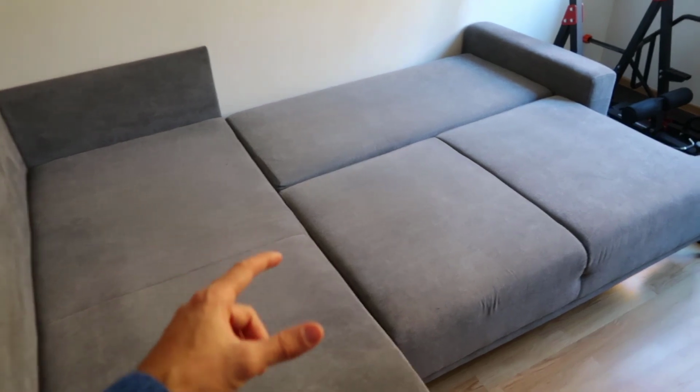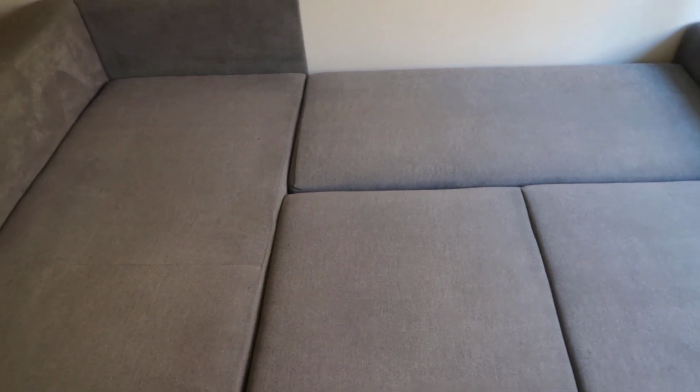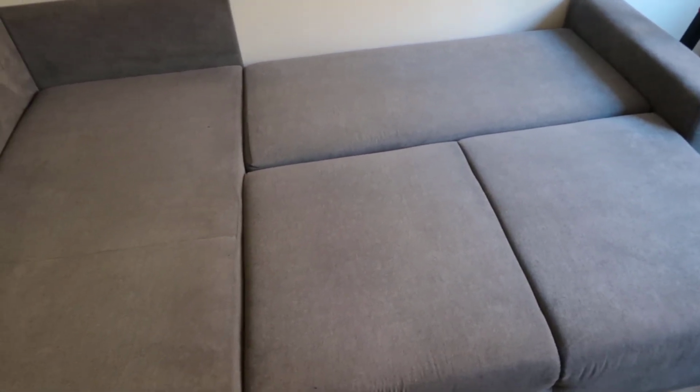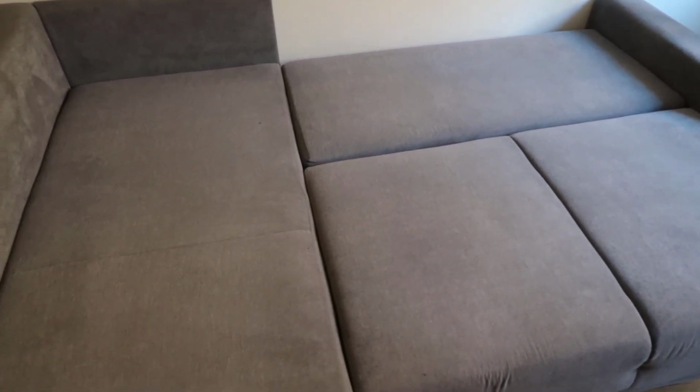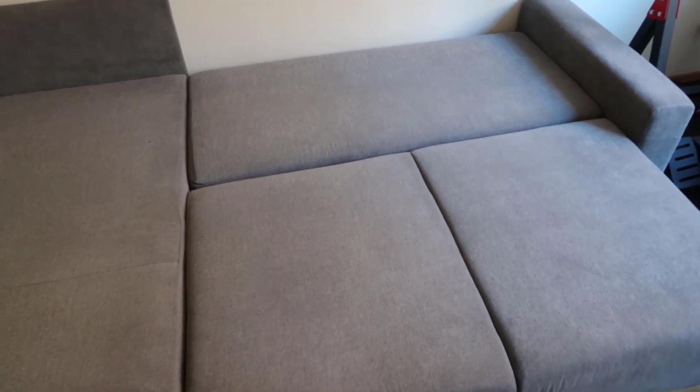So here it is. As you can see, it's quite big, and tip number one is choosing the right mattress. So this will apply if you have a couch similar like this or a smaller one, or also if you have a regular bed. So I will talk about memory foam mattresses and also latex mattresses.